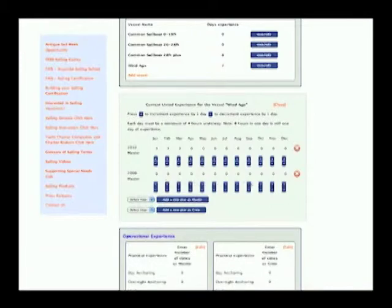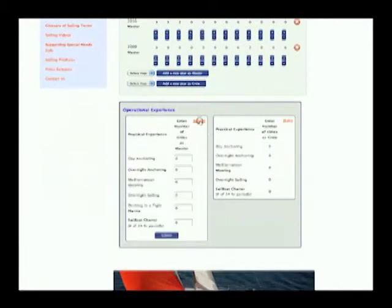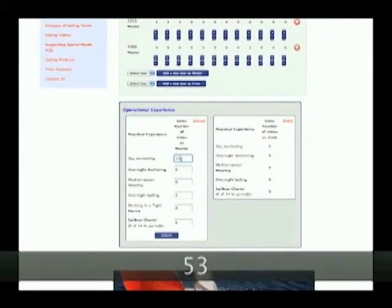2009 we were the master of the vessel. And over Christmas time we did quite a bit of sailing. And you can start to see that the total day's experience is increasing here. Now we can go down and add in operational experience. How many times we've done day anchoring. Overnight anchoring.